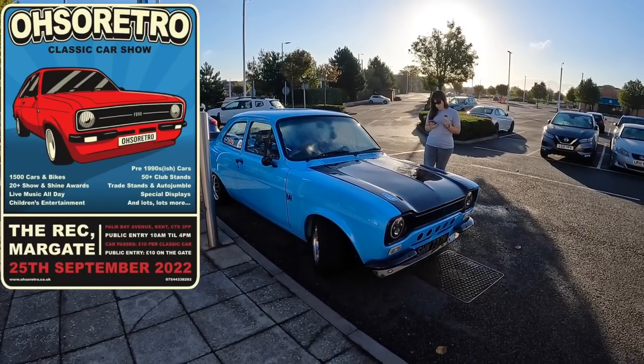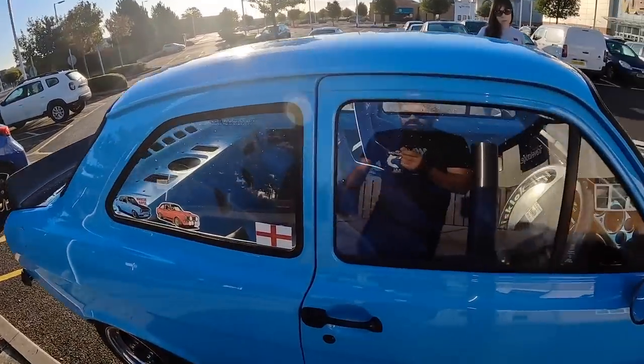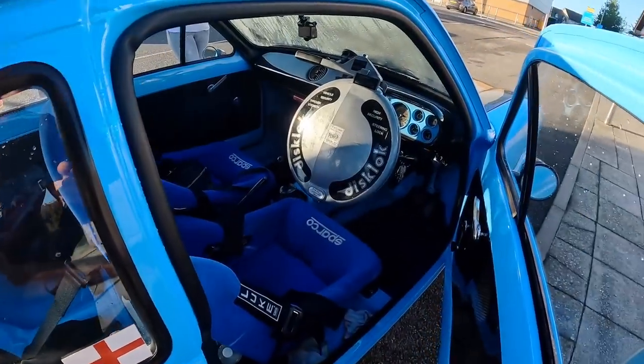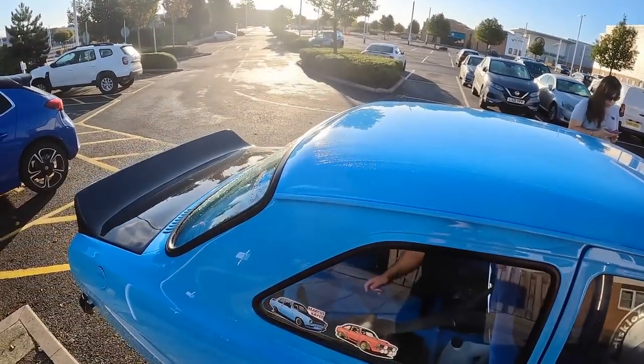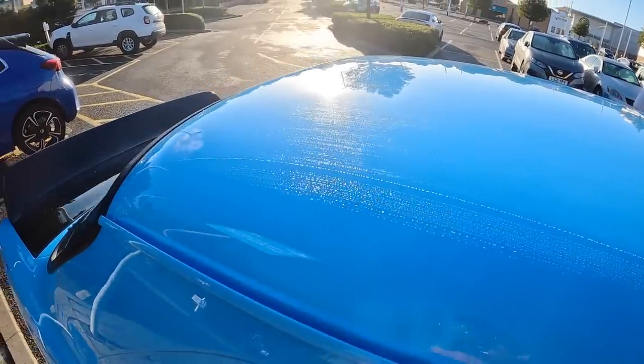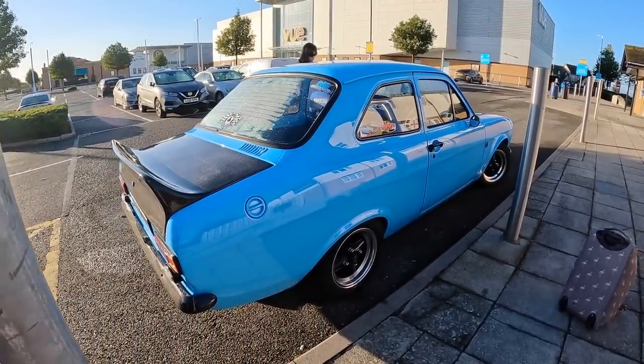I'm Marcus Hayes, this is my beautiful girlfriend Kat, and this is Esther, my ST170 powered Mark I Escort. You join us from outside our hotel, where we stayed last night in Margate, and as you'll know if you watched the last video, today is the OhSo Retro Show. Esther is already warming up, and despite the rain last night, the puddles inside weren't too deep, and I have just given her a dry off. She was covered in rain, hasn't dried very well if we're honest, but yeah, she's ready now.